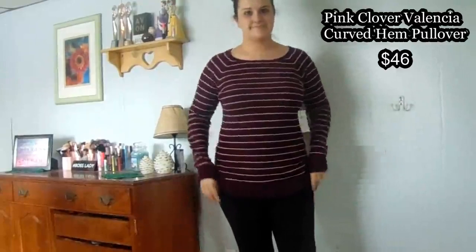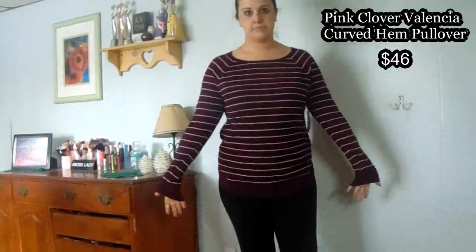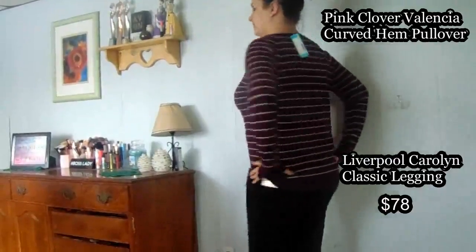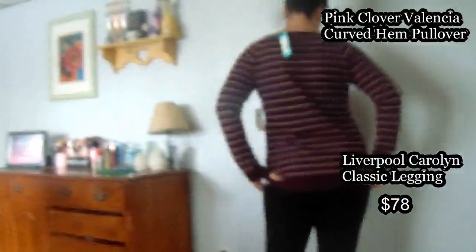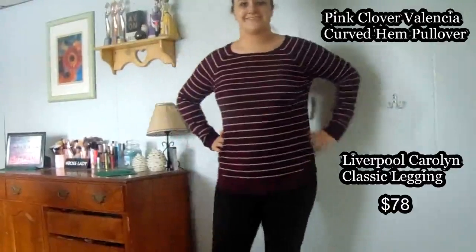Now, let's get into my recent box and see what pieces were sent to me to update my winter wardrobe. So here are my first two pieces. I really enjoy the top. It feels soft and I love the length of everything, the sleeves and the shirt as a whole. The leggings are thick and overall feel nice. However, I don't really care for how my legs look in them. And to be honest, I don't see myself spending $78 on this.